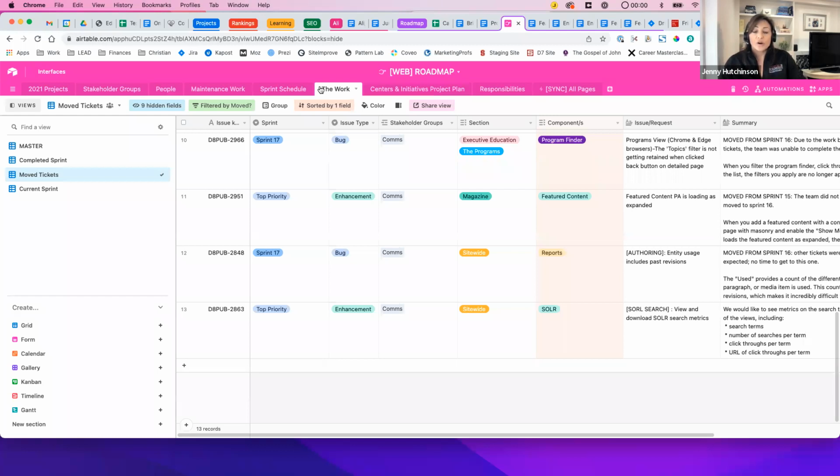Okay, so overall, we have about 18 million page views a year, and we have about 4.5 million users. Does Airtable make it significantly easier for you to use? Oh, yes. So here's a really important thing to note.